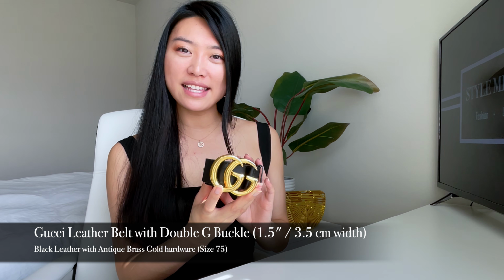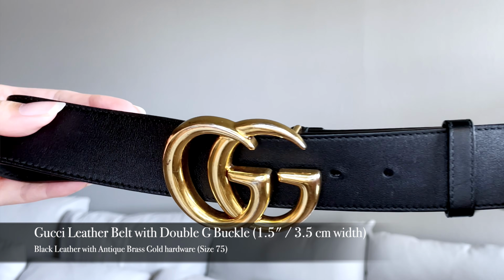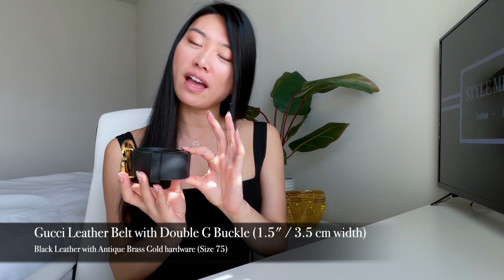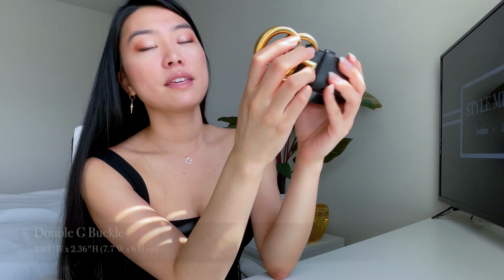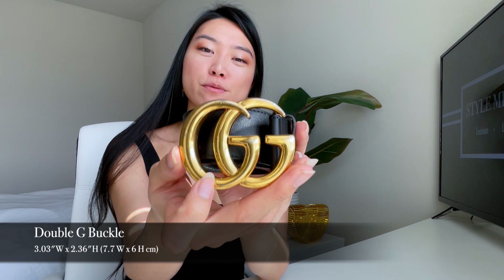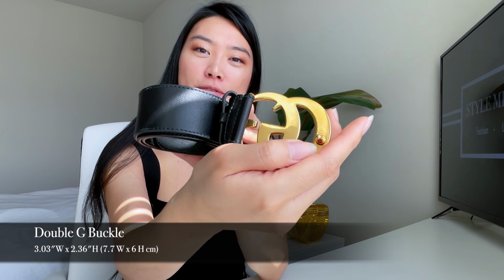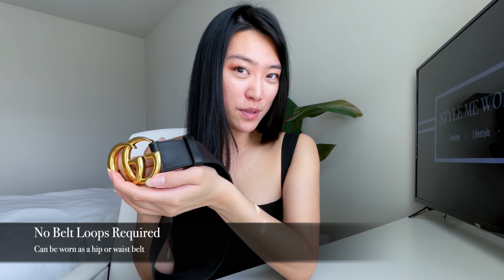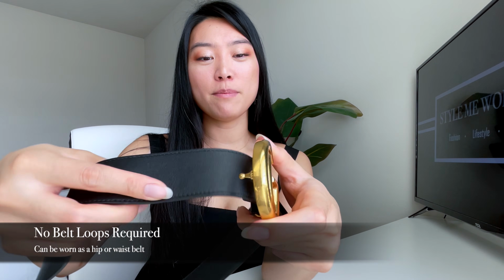I have the classic Gucci Double G belt, which comes in the antique gold hardware as well as black leather in a 1.5-inch height, which is the regular width. The most prominent feature of this belt is the buckle, which as you can see is rounded at the front and flat on the back. The great part about this belt is you can wear it without any belt loops on your clothing. Insert the end of the belt into the belt buckle and use this adjustable strap to hold the loose end and secure it at whichever point that you find most comfortable.